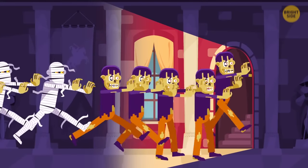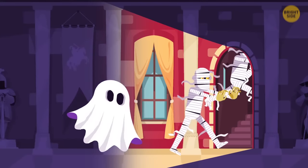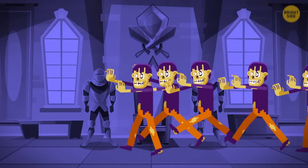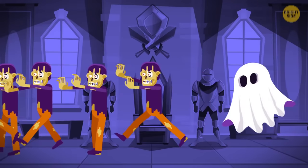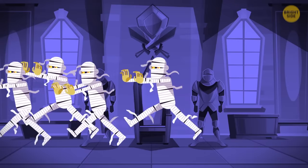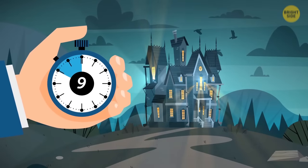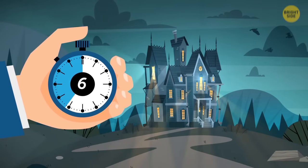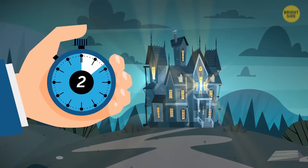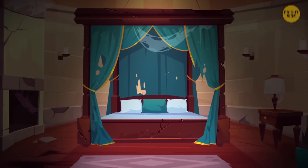One day, 5 zombies, 4 mummies, and 1 phantom decided to move there. There were many rooms inside the castle, and the view from the windows was very beautiful. But there was one room there which no new residents could enter. What room was that? Answer: the living room.